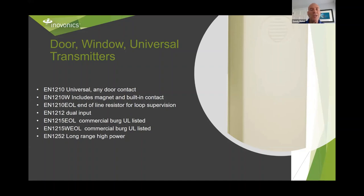The EN1210 EOL will require an end-of-line resistor between the contact and the transmitter. I would use that if you're using a normally open contact or if you're working off a spec that calls for an EOL. The EN1212 will take two wired inputs, and those will report as two separate zones, provided that the interface supports that functionality.